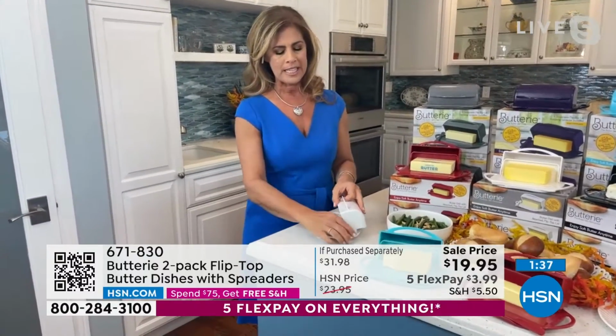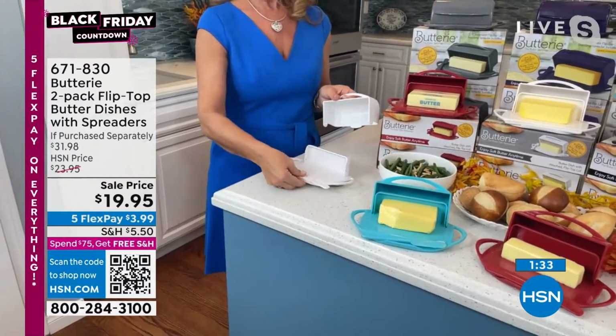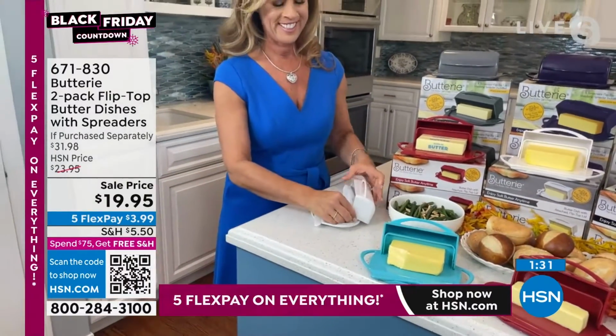I just want to show you real quickly. The lid does snap off, so there are no nooks or crannies, nowhere for the butter to hide. And it's also dishwasher safe.